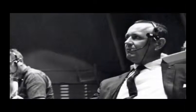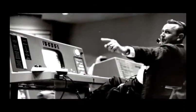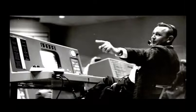Christopher Kraft would be the very first flight director, and he was key in the development of the flight control operations and the first flight control team. Chris gave final launch approval. His console was equipped with a black and white monitor, and he had access to every communication circuit, called loops.